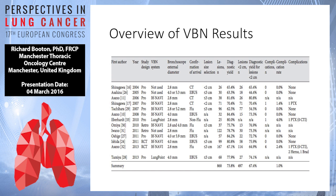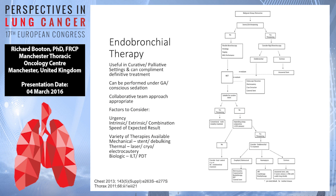I think what's quite striking here is the complication rate is negligible, and quite often in CT published series the complication rate from CT is around about 20-25%, so it provides a much less hazardous result. Obviously the title of my talk included therapy, and there aren't any major advances in therapy. A lot of these technologies have been around for a long time. I guess the advances will be the ability to apply these therapies down the peripheral sampling modalities.